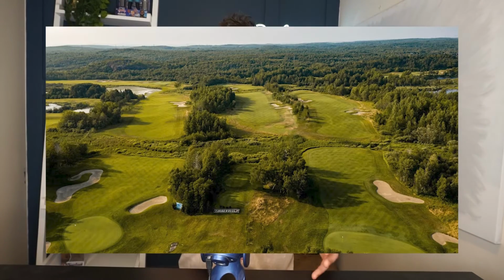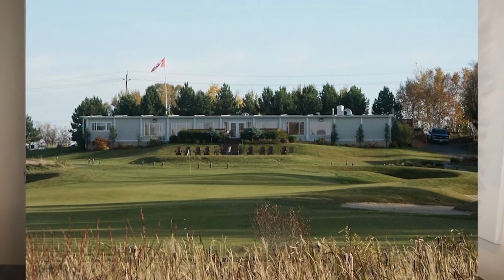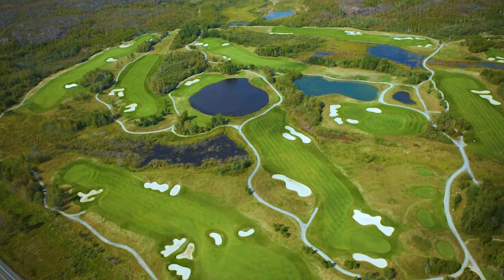Then you've got Timberwolf, a little bit of a longer course if you're a golfer, but it's one of the most popular ones in Sudbury. So it is a great place. They've had several tournaments there, very popular, a little bit easier to get on. The green fees are actually pretty reasonable as well. So I would really urge you to check those things out.